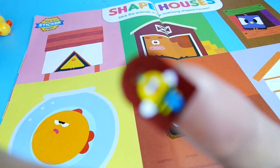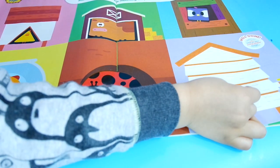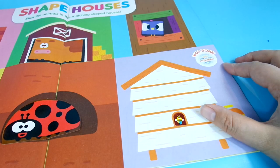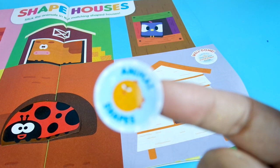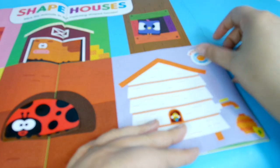And then finally, a little buzzy bee. Oops. Where does the buzzy bee live? There. Very good. It says, well done. Stick your animal badge here. Animal shapes. So we find the right badge, which is this one here, the animal shapes badge, because we've done this activity, and you stick it here and say, well done, all done.